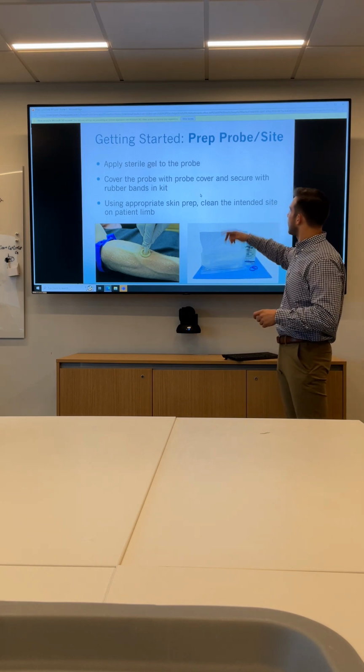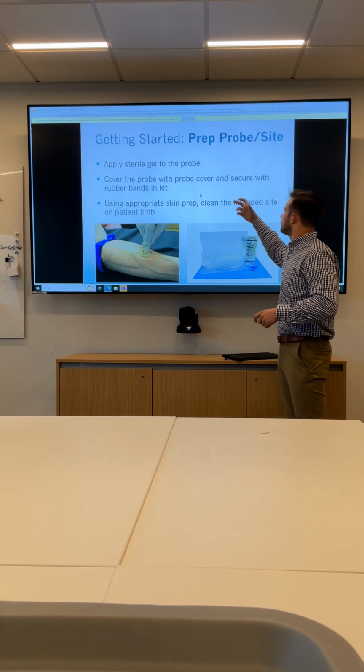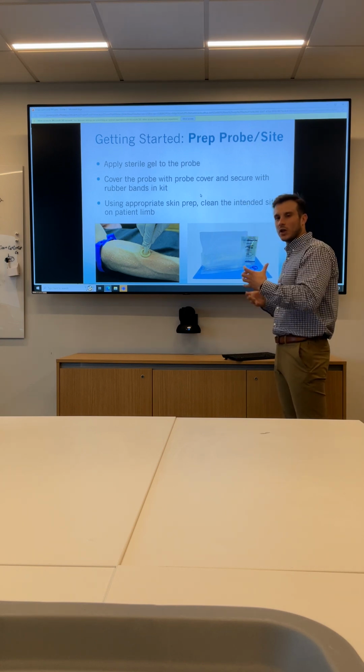You're going to take that probe cover right here. Typically the gel goes on there, and then you carefully place it because you don't want to slide all the gel off the tip of the probe.